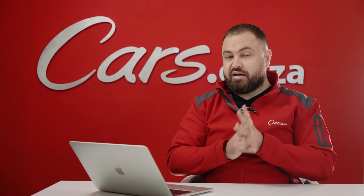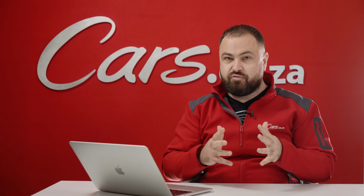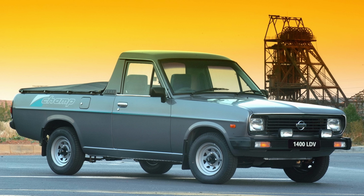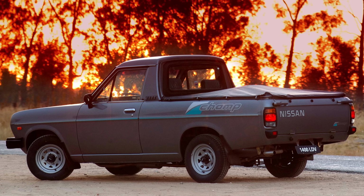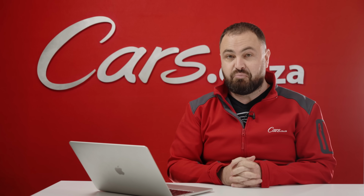For decades, South Africa had a very healthy half-tonne Bakkie market. It was largely built on the back of the Nissan 1400, which was later sold as the Champ later in its production life. And that Bakkie was very popular for one simple reason. It had rear-wheel drive. Oh, and it also cost a lot less than a one-tonne Bakkie.